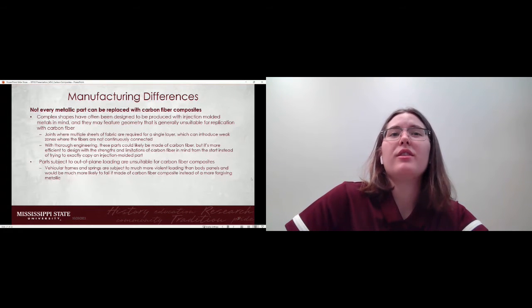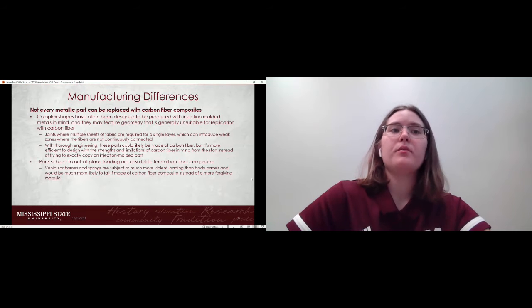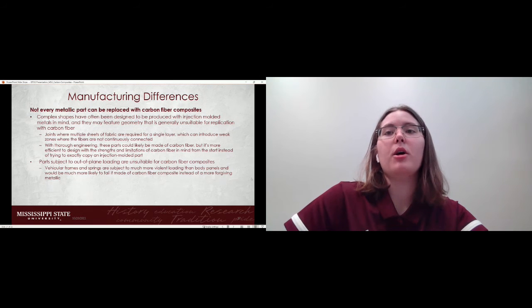With thorough engineering, though, these parts can likely be made of carbon fiber, but it would be a lot more efficient to design from the ground up with the strengths and limitations of carbon fiber in mind rather than trying to replicate a metallic part exactly. And certain parts are just unsuitable for carbon fiber composites due to their nature. Vehicular frames and springs are subject to a lot more violent loading than, say, a body panel or a drivetrain. They'd be much more likely to fail if made of carbon fiber composites. And it would not be safe to make these essential safety parts out of carbon fiber at this moment.